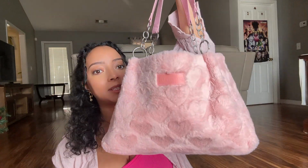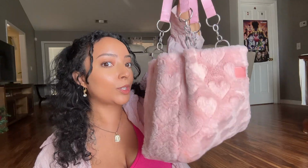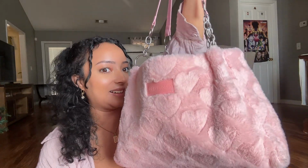Also, we're doing a what's in my bag today. So cute. Look at this purse, you guys. I'm obsessed. Do you see the hearts? This is so cute for Valentine's Day even. Oh my God, I'm obsessed all year round for me though. But she's cute and we're gonna see what's inside.